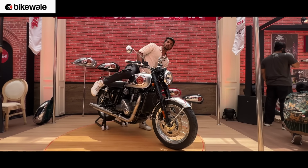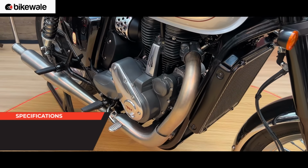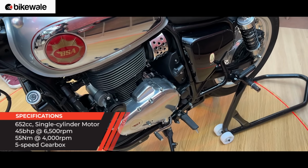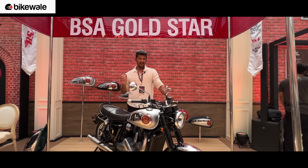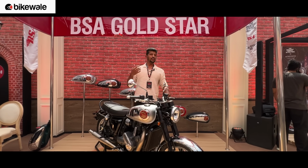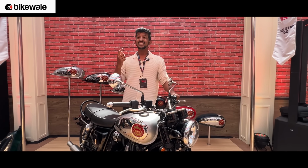Now, coming to the main part of this motorcycle, and that is this engine. It's a single cylinder 652cc motor, but the highlight is that it is long stroke in nature. It makes about 55 newton meters of torque, and that means the low end and the mid range of this motorcycle are going to be really, really good. I don't remember the last time we have seen a motorcycle in India which comes with such a large displacement, but with a single cylinder.